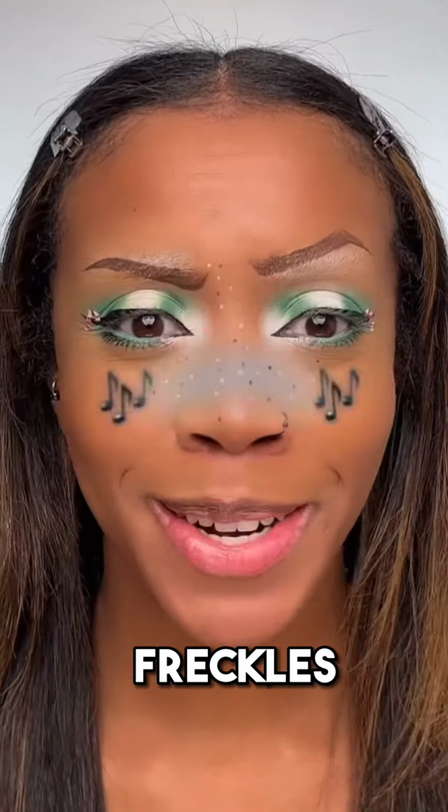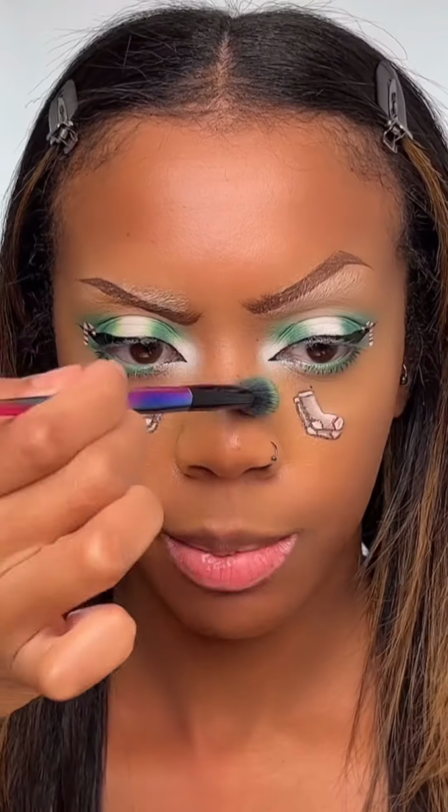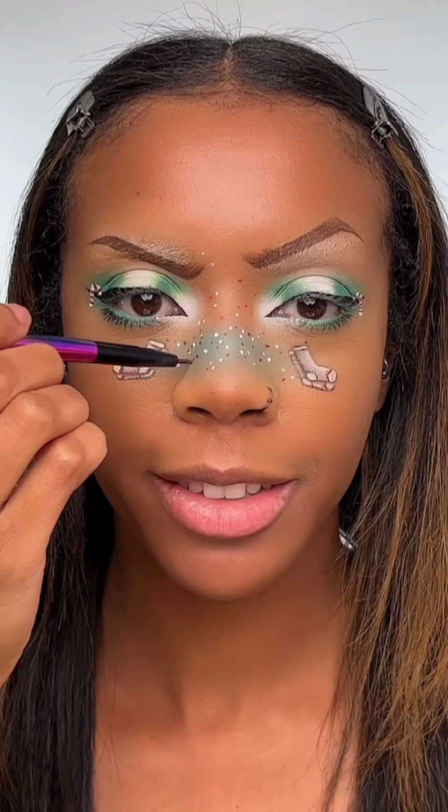Freckles next. Come on, be a good one. Oh, stinky socks. Okay, I've just drawn out and filled in the shape of the socks first. Just used grey, brown and a tiny bit of red face paint to do the sock details. Now I'm just adding the eyeshadow across my nose. I've added white and red freckles.